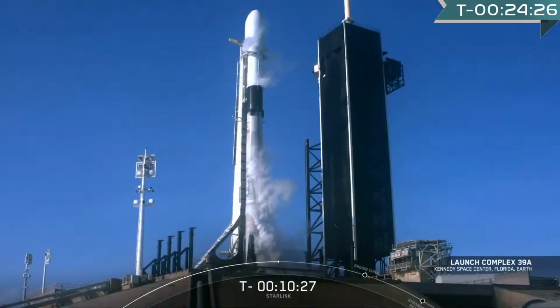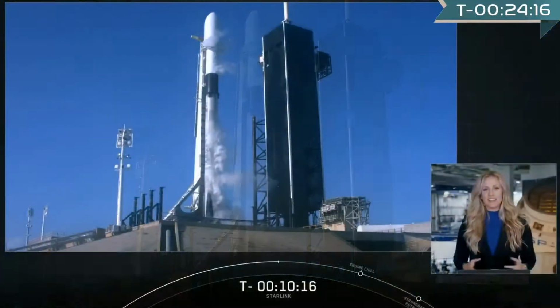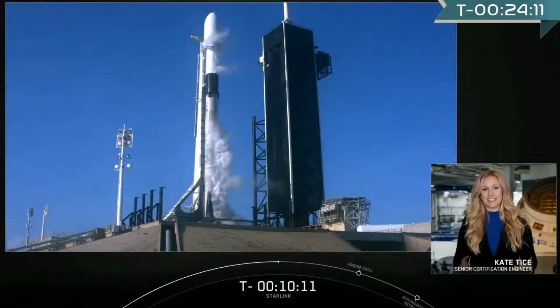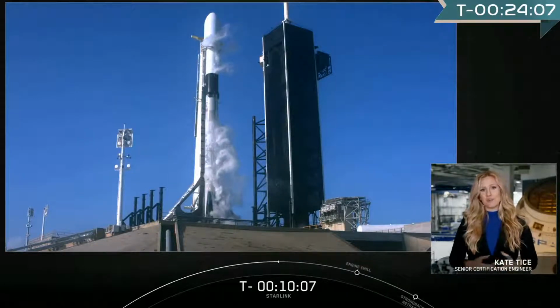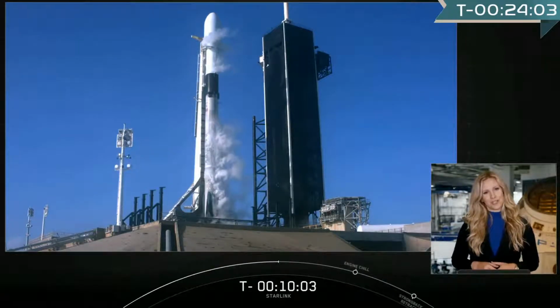Good morning. It's Thursday, September 3rd, and you're looking at a live view of Falcon 9 as it awaits its 8:46 a.m. Eastern Time launch from Pad 39A at Kennedy Space Center. Hello from SpaceX headquarters in Hawthorne, California. My name is Kate Tice, Senior Certification Engineer here at SpaceX. You're watching a live webcast for our 12th Starlink mission and our 16th mission of 2020.